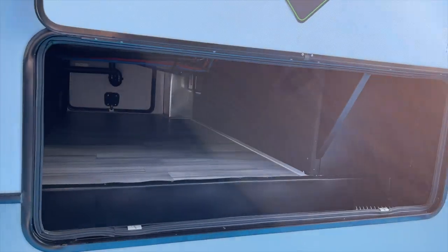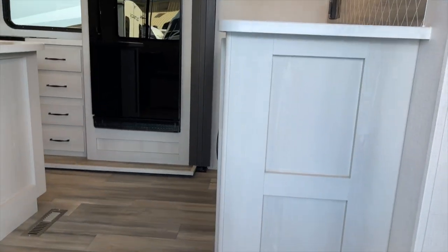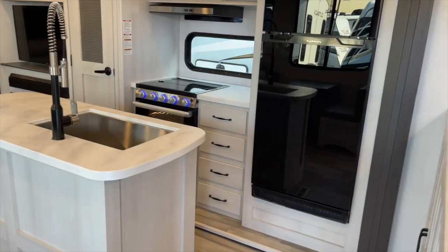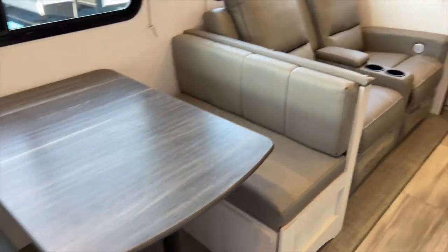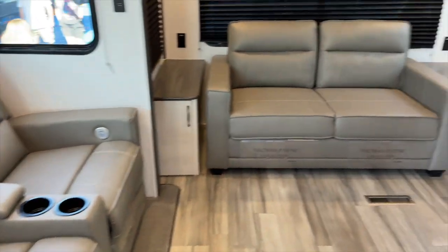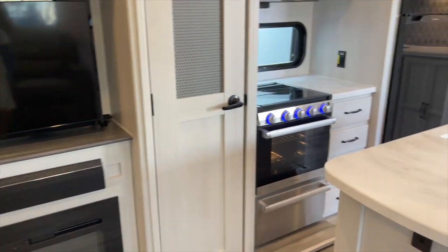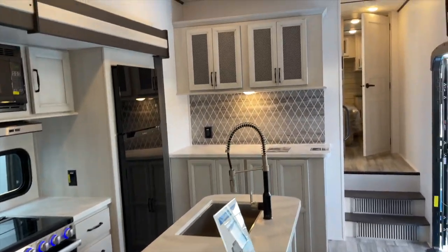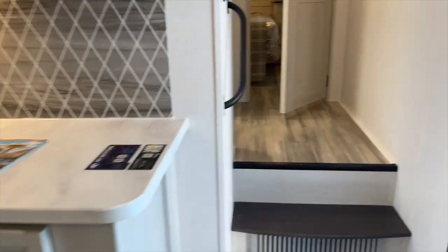Big storage area. Now this one has an island in the kitchen. Beautiful. Full kitchen. Dining room. Recliners. Couch, which I'm sure opens into a bed. Fireplace. And for less than $500 a month, your payment is.